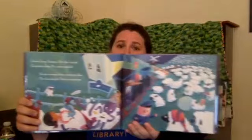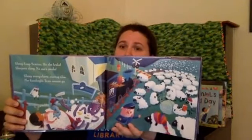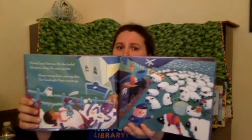Sheep Leap Station, hit the brake. Sleepers sleep, no one's awake. Sheep everywhere, moving slow. The goodnight train cannot go. Can you make another prediction? How do you think they're gonna get the sheep off the track? See if you can make a guess or a prediction to your parents. Let's see.